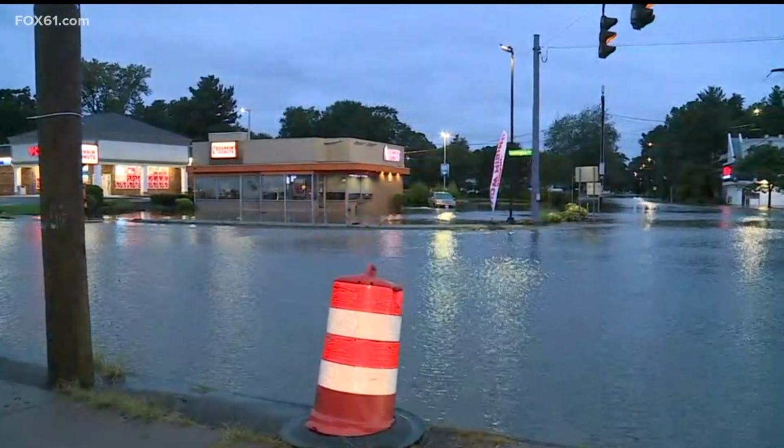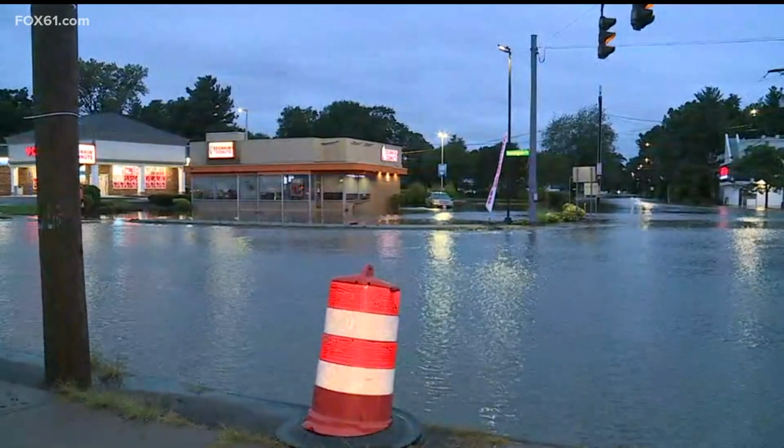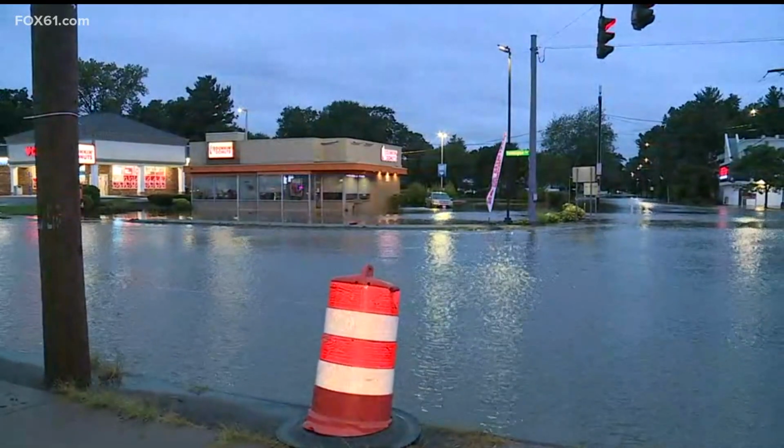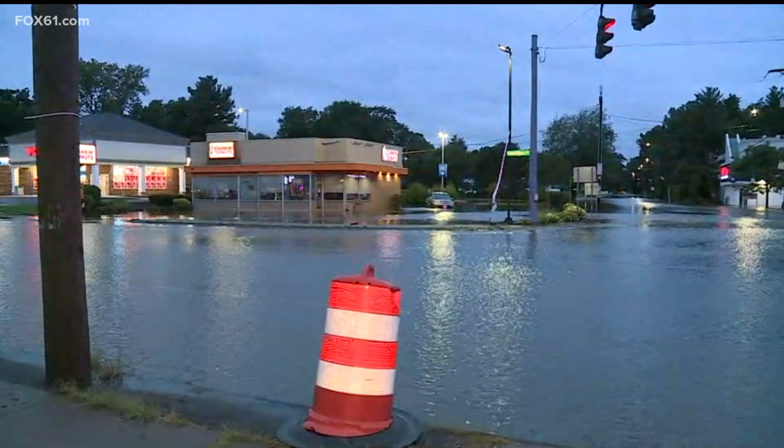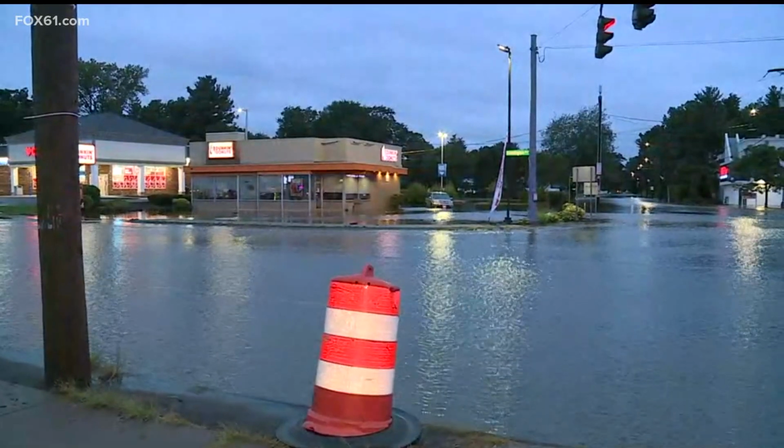Please be aware that school buses may be on different routes. Schools are open in Bristol. Children will be walking to school. We're just asking that people are patient, plan a little bit more time, and drive slowly, but not through standing water, which is still very deep in spots.